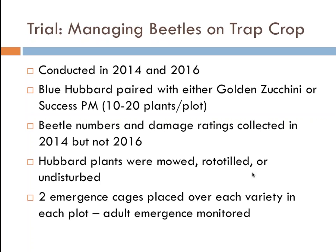So this trial was conducted in 2014 and 2016. Blue Hubbard was paired with either Golden Zucchini, a very attractive variety, or Success PM, a less attractive variety. Beetle numbers and damage ratings were collected in 2014, but not in 2016. And then once that initial batch of adults had subsided, and all the larvae were in the ground feeding on the roots, the Hubbard plants were either mowed, rototilled, or left undisturbed to see if the mowing or rototilling practices would reduce the adult emergence. And to track that adult emergence, two emergence cages were placed over each variety in the plots, and then the adults were counted when they came out.